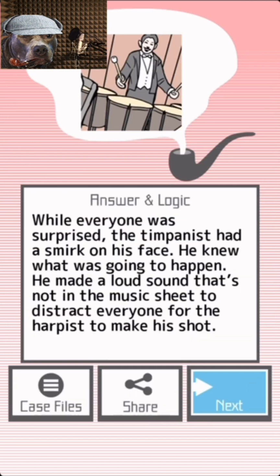While everyone was surprised, the timpanist had a smirk on his face. He knew what was going to happen. He made a loud sound that's not in the music sheet to distract everyone for the harpist to make his shot.